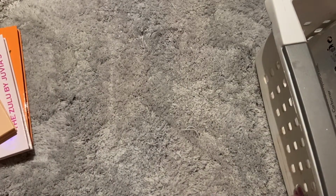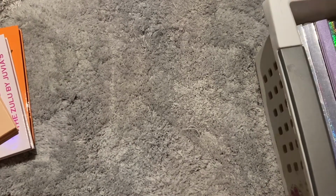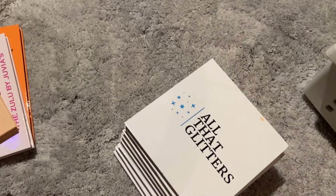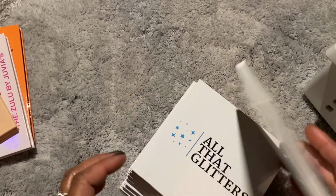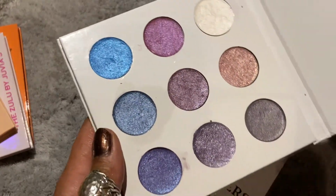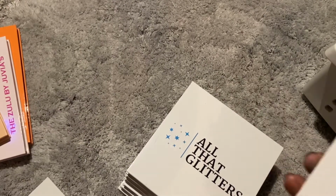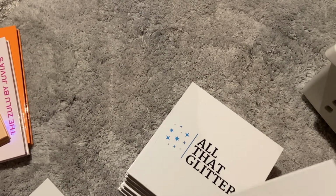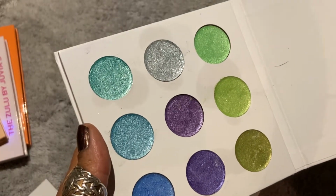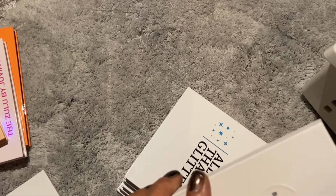Now, let's do All That Glitters. I have a bunch from them. Okay, All That Glitters is a UK-based brand. And these are the ones that I have from them. This is Glamorous. These are all glitter-infused shades. This is Daring. This is Charming.